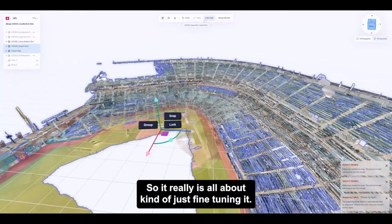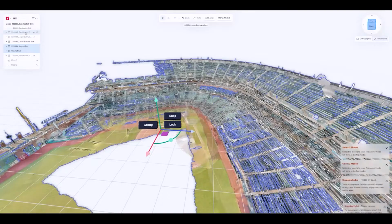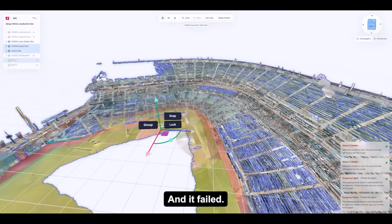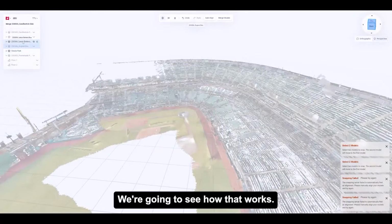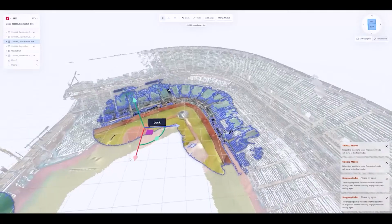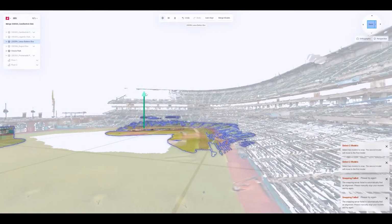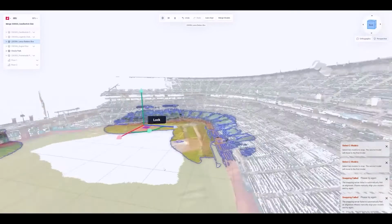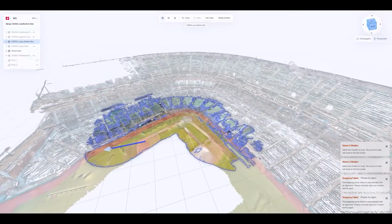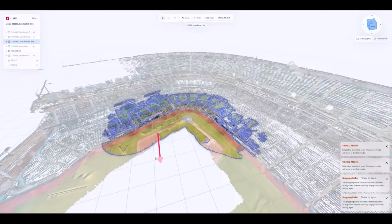So it really is all about just fine tuning it. And it failed. We're going to see how that works. We're going to process it and see what happens. See if it'll detect it. Okay.